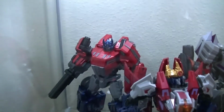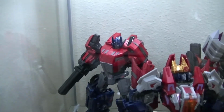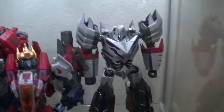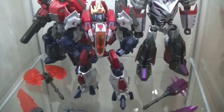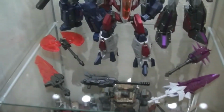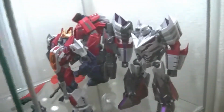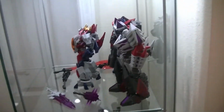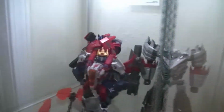So, top shelf. We have Planet X Jupiter, which is Fall of Cybertron Optimus. I always forget their official names. Planet X Pluto, which is Fall of Cybertron Megatron. And Planet X Mors, which is Fall of Cybertron Starscream. And then an assortment of their weapons, because I think their weapons are absolutely gorgeous. But from every angle, these guys are just filled with character and loaded with detail.